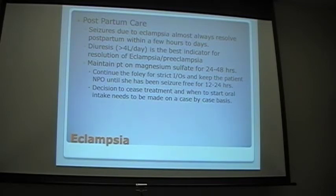And this is another reason why you need to have a Foley in these people. The best way to know if a preeclamptic patient or an eclamptic patient is getting better is if they're diuresing. If they are not diuresing, they are probably still going to have pretty bad disease. But once they start pouring out that fluid, then you know that they're going to get better.